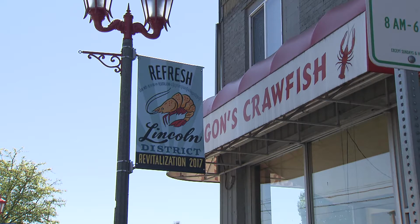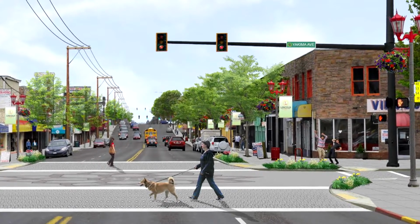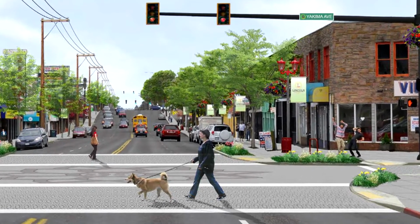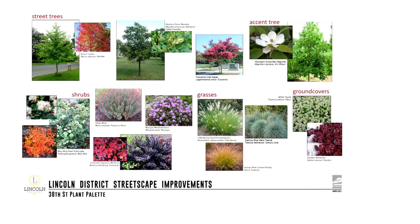When the project is all finished, it's going to look like a brand new pedestrian environment, a brand new street. The road's going to be repaved between South J and South Fawcett. The 2 side streets will be repaved. There'll be a wider pedestrian environment to walk in. There'll be all new amenities. There'll be safer and more frequent pedestrian crossings. It'll be a completely new environment.